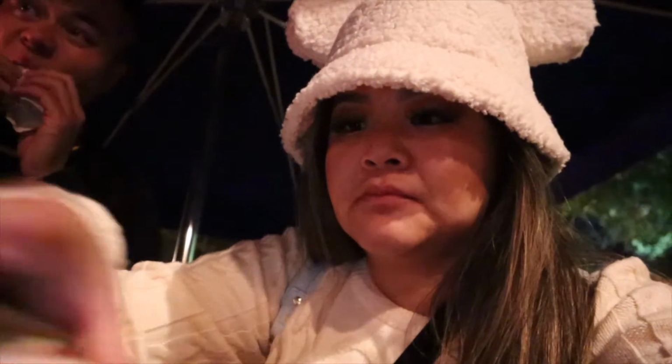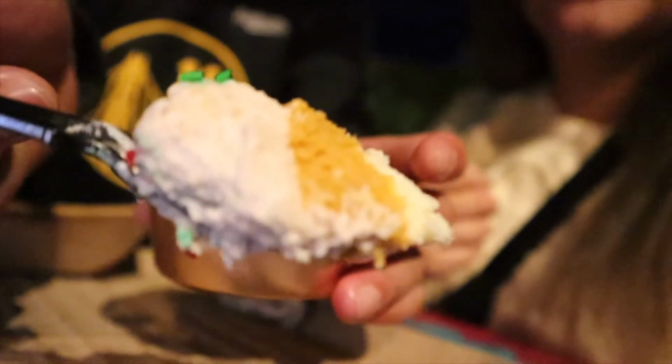Oh, this is so good. This is what we used our last coins on. Okay, guys, so we're trying the cheesecake now. That's good. Whoa. That's really good. You see? Yeah, it's really good.